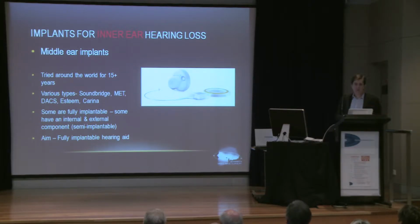There are other implants for inner hearing loss. So we've talked about conductive losses, and really those two for conductive losses are the bone bridge and the bone anchored hearing aid. The bone anchored hearing aid we have by far and away the most experience with. But there are implants, or what we call implantable hearing aids, available for inner ear or cochlear hearing loss. And this is something that has been worked on for over 15 years. It's a bit of the holy grail of implants.